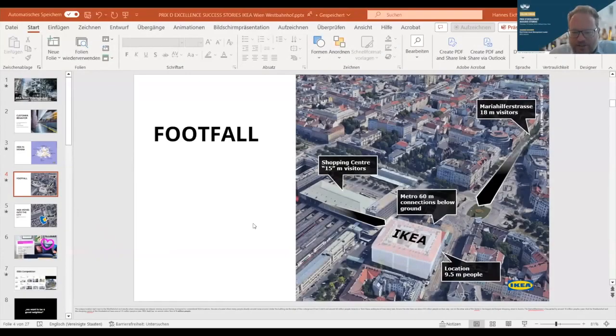Here is a quick sketch of where we are: a unique location right next to Westbahnhof, exactly where the many people already are and moving around today. Compared to a standard store location, the site is where people already move around. Under the building we have a stop of underground lines 3 and 6, with 60 million people moving to or from these lines every year. And around the site, there are roughly 9.5 million people on the way.